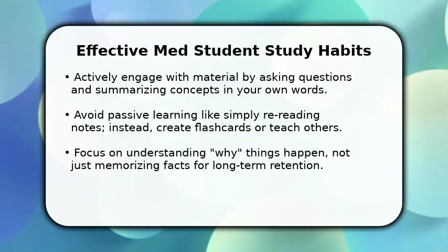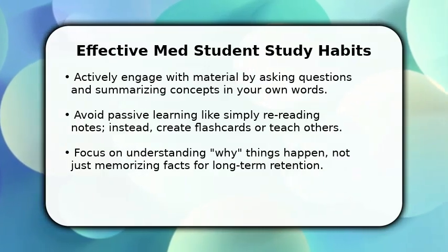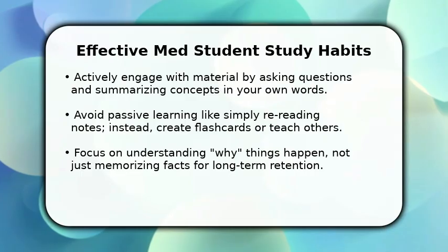Please enjoy the video. In this video, I will explain how to study effectively as a medical student. First, embrace active learning from day one.